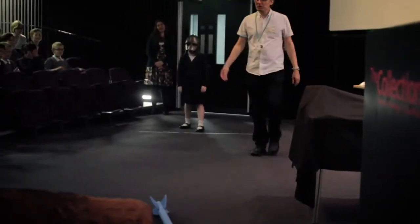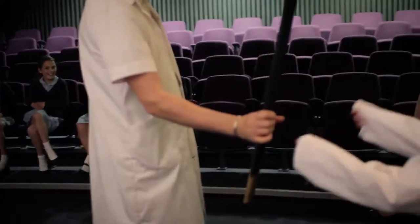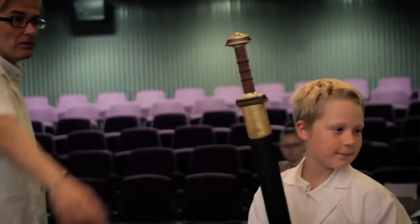Physical things to do are always a good thing to intersperse between written or spoken word. You see a little spark in their eye when they realise that you're trusting them. So if you get an Anglo-Saxon sword and you say, take that Anglo-Saxon sword and go over to the table, you see them look at you as if to say, I'm allowed to pick this up. And sometimes they look at the teacher and you go, yes.